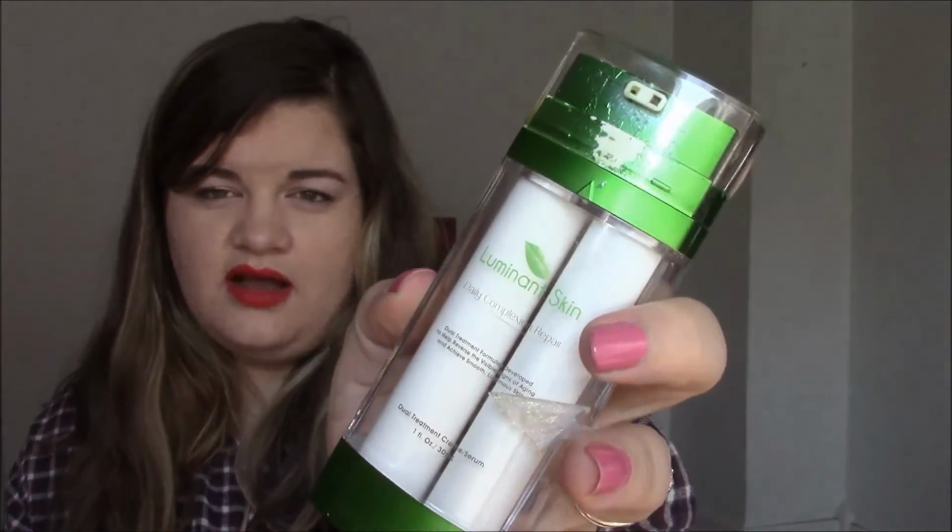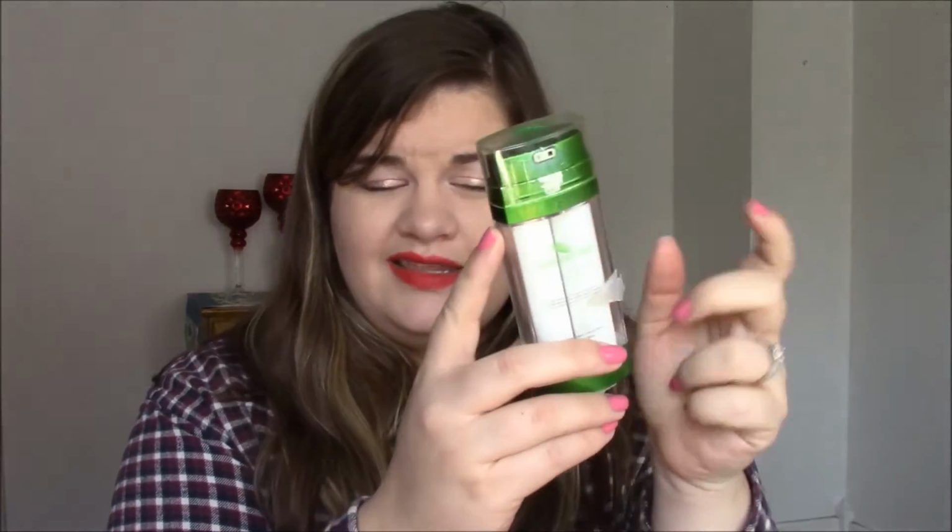Another item I used up, and I'm sad to see go, it's from Luminant Skin, and it's their Daily Complexion Repair. Honestly, I'm not entirely sure where this guy came from, but somehow I did end up with it. One side was a white lotion, and the other side was a seaweed extract of some kind. It was green. I don't really know, but it did a really good job at lightening up any of my, I don't really have dark spots, but I have acne scars. And that did a fantastic job lightening up my acne scars. So that is definitely an item I would love to repurchase. Again, not entirely sure how I came into possession of that. I had it somehow. But definitely would repurchase that. It was really good.